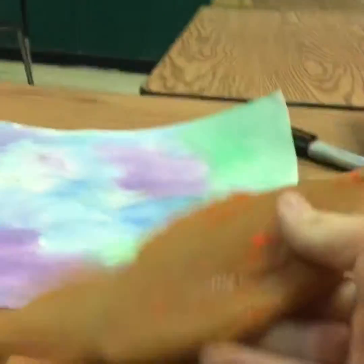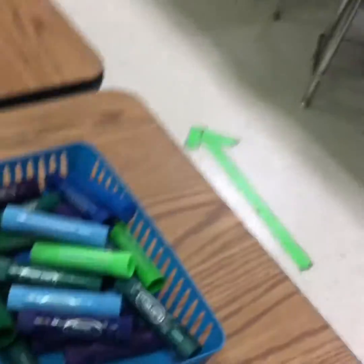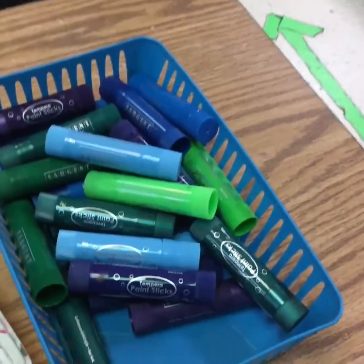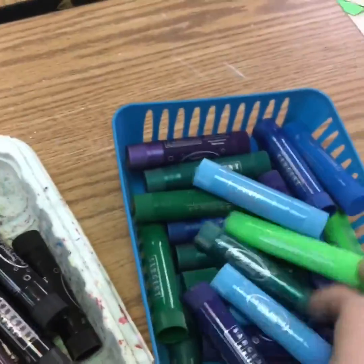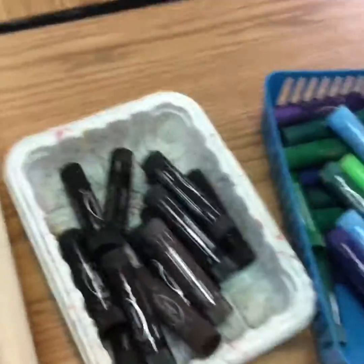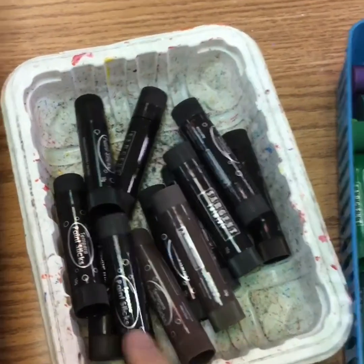When you decide a fish that you like, what you're gonna do is put it in front of you, and then you're gonna look over here. I have black and browns in this box, and then I have what kind of colors in here? I hope you said cool colors. Cool colors meaning blues, greens, and purples. You're going to start with the black or browns. So you're gonna start with the dark colors.